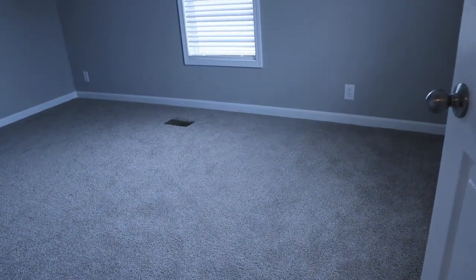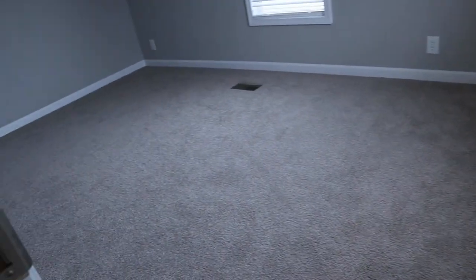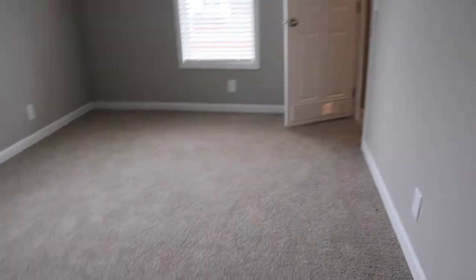Second bedroom. This one's a little bigger, but the closet is a little smaller in this one. But this bedroom is a great size. Great, great size. You have two windows in this bedroom, which I wish they would put two windows in all of them. Here's the closet. Small. But again, it's for a single person or someone with just small kids. I think it's an excellent size home. All right, so let's go to the primary bedroom.